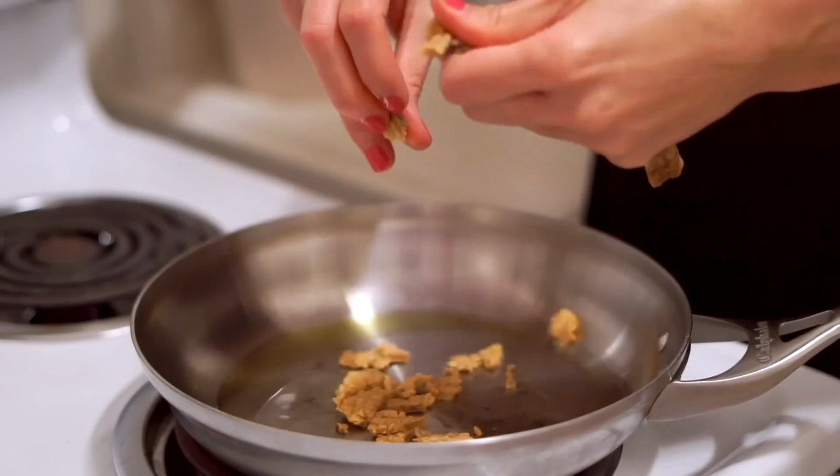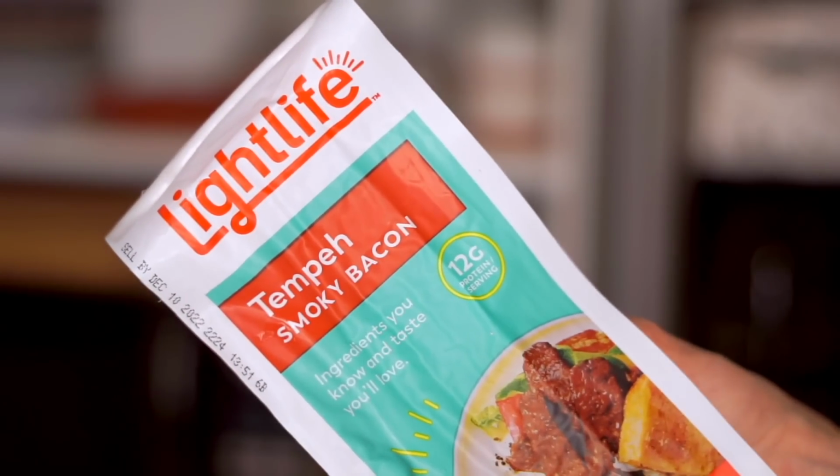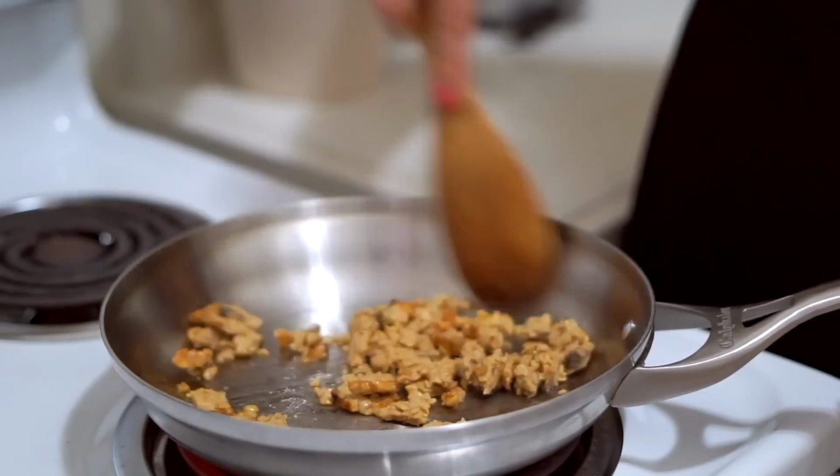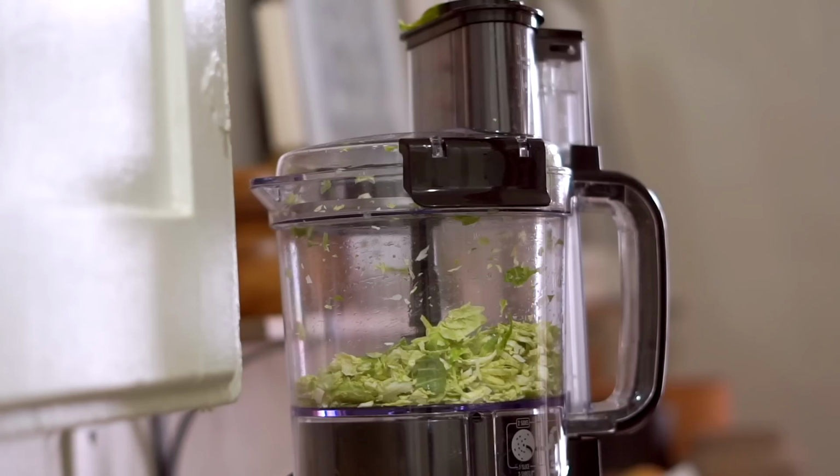Brussels sprouts are one of my favorite vegetables that are in season right now. They're so versatile, and I love cooking them this way, either as the toast like I'm gonna show you, or as a great side dish. It's actually good hot or cold, so definitely add this to your meal prep.